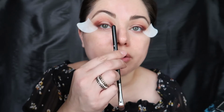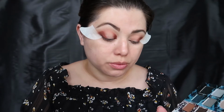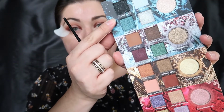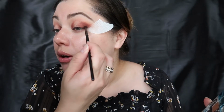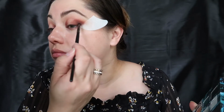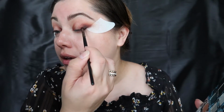So see how it's kind of going in an angular look here as opposed to more rounded. I just want my eyes to look a little bit more. Now I am going to take the black shade right here, and I'm going to use a very small pencil brush like this, and I'm going to go ahead and just deepen out the outer V a little bit. I'll do the same thing to the inner part of my eye.